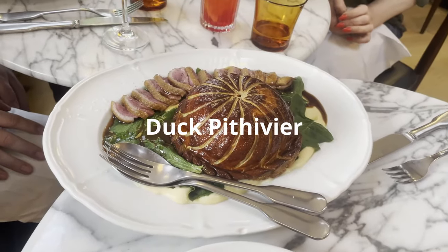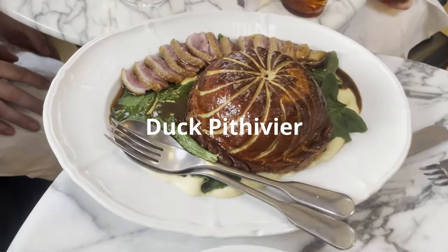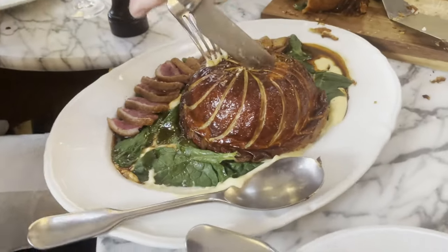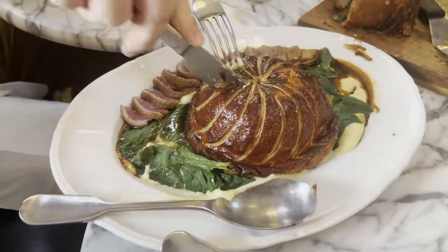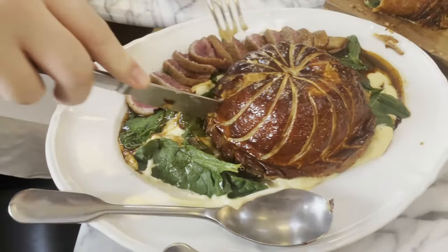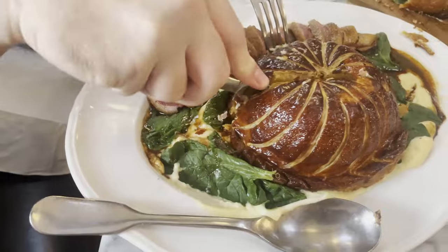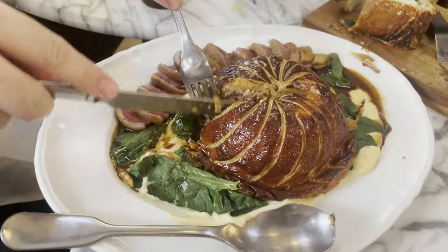Yeah. So is that the duck? Is it? The foie gras. Pretty spectacular, isn't it? Very nice. And what's this? Duck what? Duck leg with foie gras and something else. Duck leg with foie gras. Yeah.